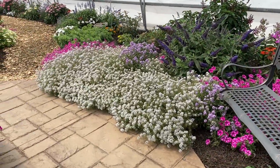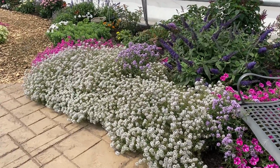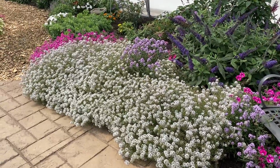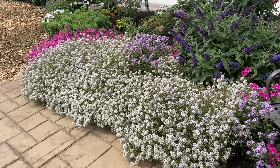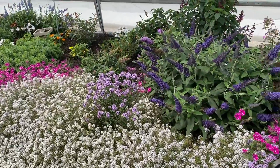Lining the path here, we have the Lavalaria. I believe this one here is Blushing Princess. It looks pretty white right now because in the heat, Blushing Princess tends to go more white. But if this was a little cooler, it would have more of that light purple tinge to it.